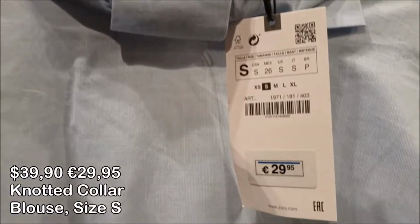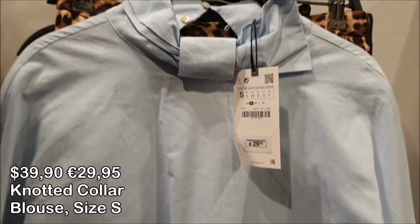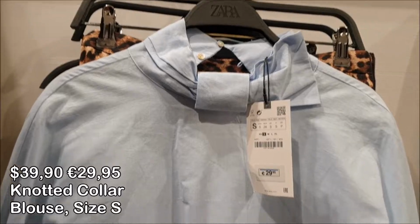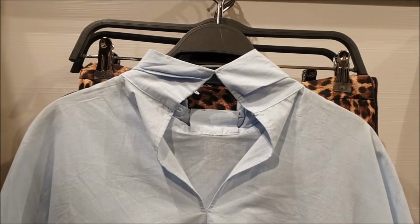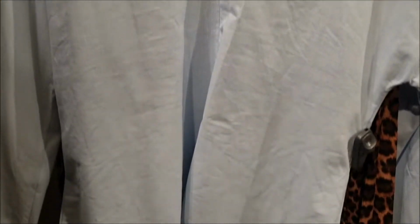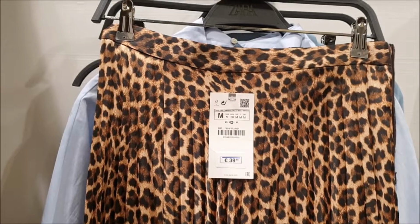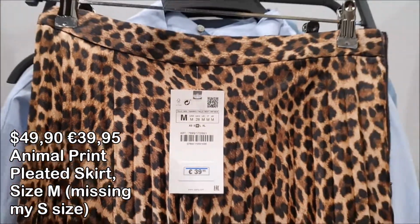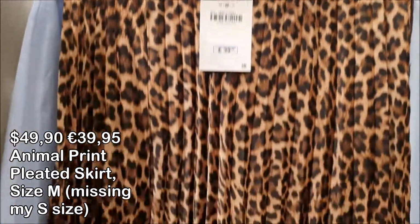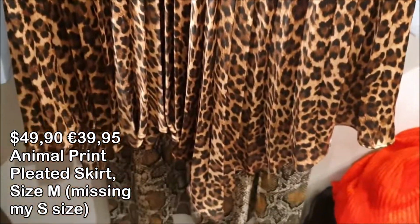In the fifth outfit I matched blue and brown again, so I'm wearing this light blue blouse with a knotted high collar and long sleeves. This animal print pleated midi skirt has an asymmetrical hem and a frontal slit, and I like these two colors together so much.